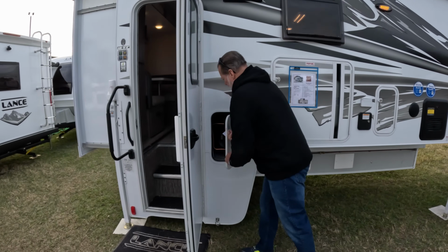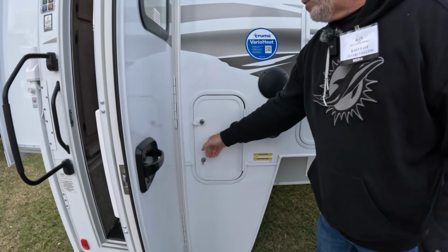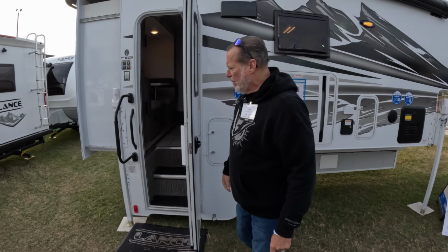And I think this one's probably, oh no, this one's open. Okay, so that's just access for your water heater in case you need to do repairs. So there's some access panels on here as well.